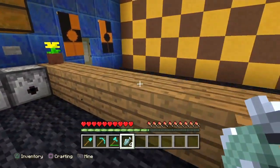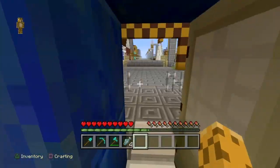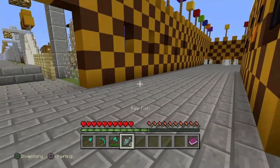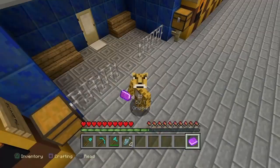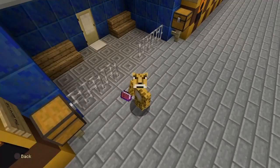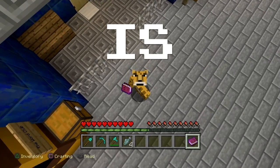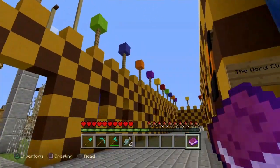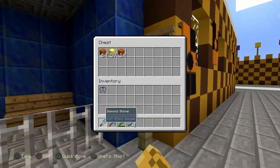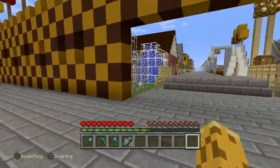1, 2, 3, 4. Alright, so now we're going to go see what the word of the day is, like we usually do. And we're going to see if the kitties are around. The word of the day is, and you spell it I-S, is. All right, let's put our book back, and let's see if there's any part of a leopard family members. There is not, but there's some blocks in here from a previous episode, I guess.